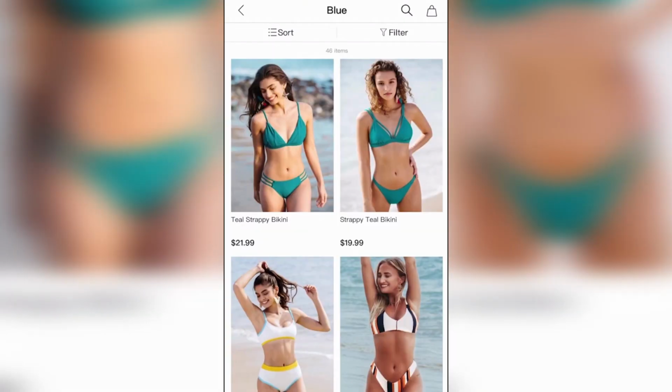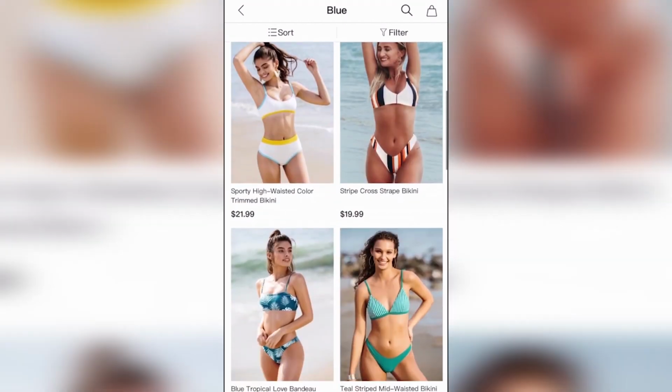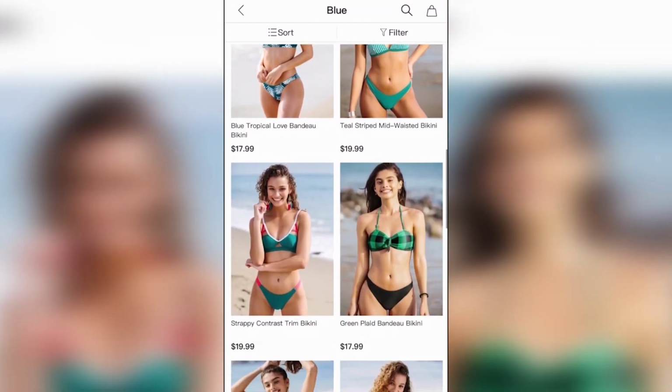Now, I'm not gonna lie to you, this range is unreal. The designs, super trendy, super cute, it's all there. You're welcome. Here are a few examples of what else is in the Cupshe Blue range. Obviously, you're about to see all the ones that I picked out, but there's so many more for you guys to choose from, all in different sizes as well, so everybody is gonna find something just for them.